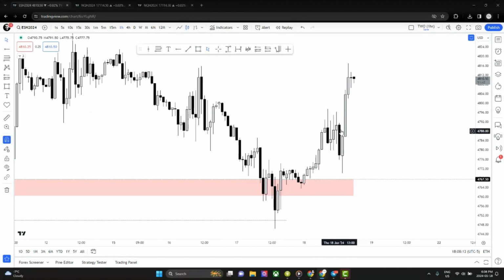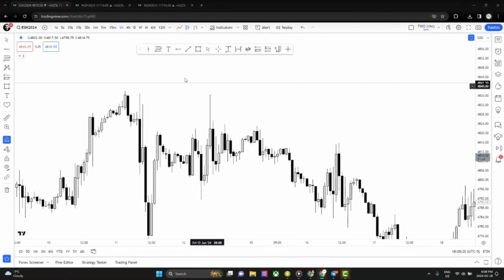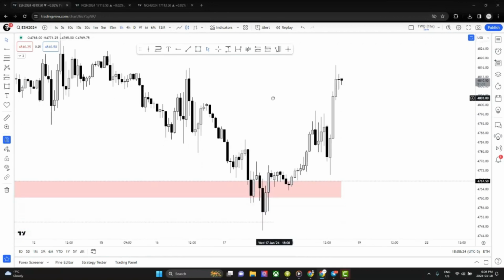So right here, we have a fair value gap being formed. We have a shift of market structure. Above these highs, we have liquidity. Above these highs, we have a lot of buy-side liquidity. So far, so good.